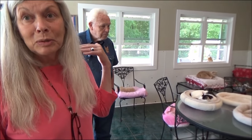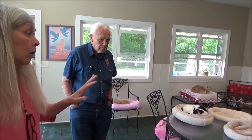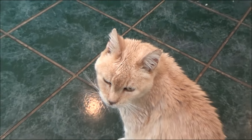How many cats do you have here? Well, on the whole campus, we probably have 120 cats. We also do dogs and horses, but today we're here to visit the cats. So all the cats in this room and the other room you'll see are disease-free. That's why they can roam free. And they all get along pretty well, amazingly.